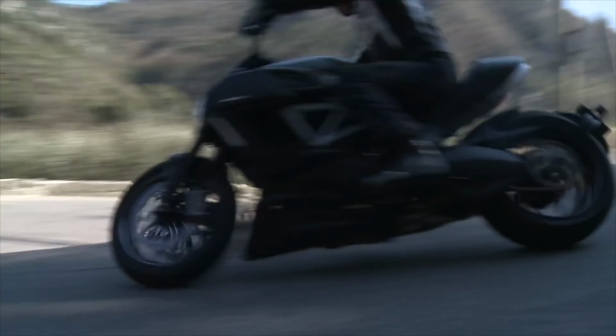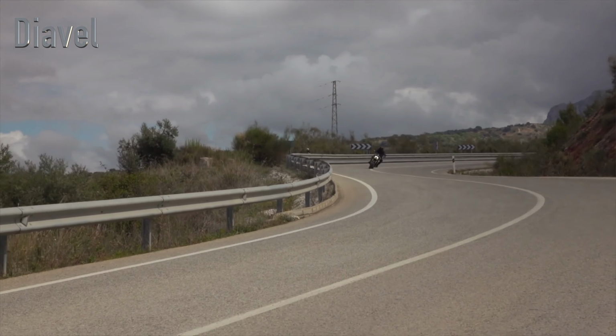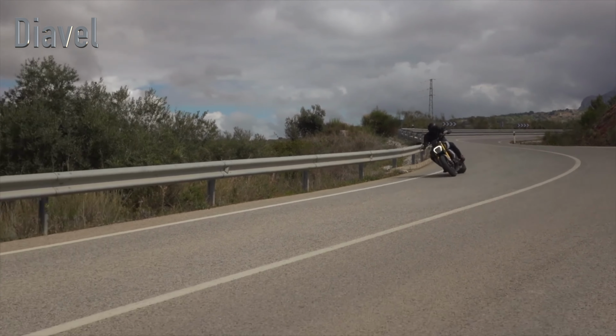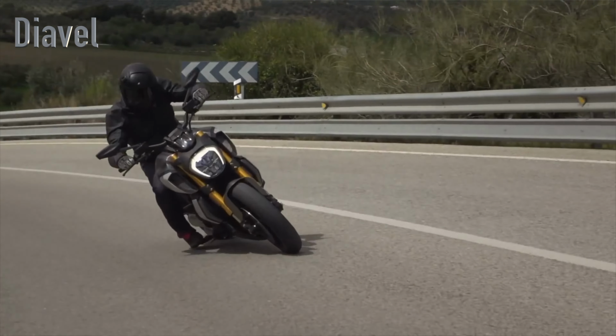There are two versions of the Diavel 1260. The base model up front has got a 50mm adjustable upside down fork, and a monoshock which is preload and rebound adjustable along with the single-sided swing arm at the back. If you upgrade to the S model, that gets boosted up to a fully adjustable Öhlins system to really be able to tweak it to your liking. For a bike of this size, it is meant to handle surprisingly well, and that's due to Ducati taking extra care in this department to fit it with high quality parts.